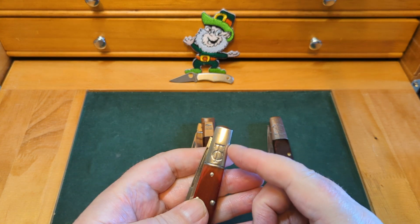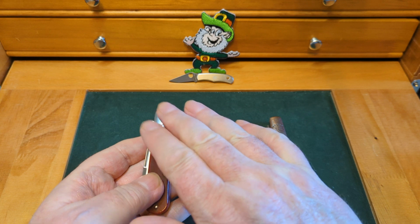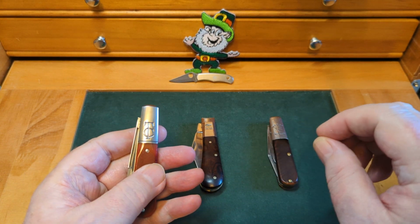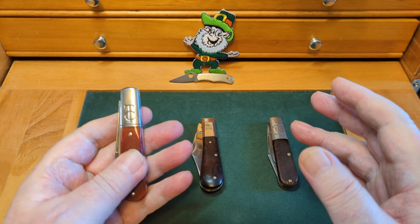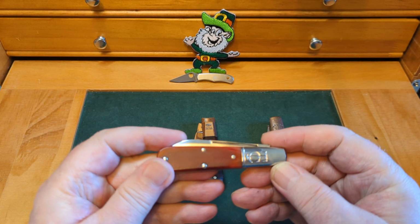But these three are Barlows that have their trademarks on the outside, on the Barlow themselves, which I particularly like. This is like an inbuilt collection within a collection. I'm sure that doesn't make sense, but it makes sense in my head. So how did I get interested in GEC knives?